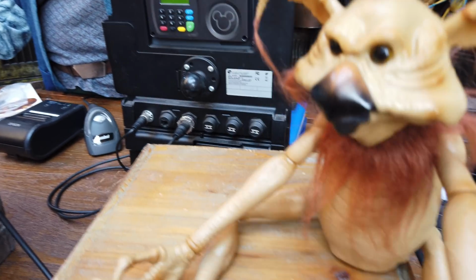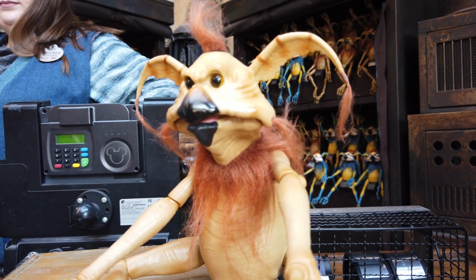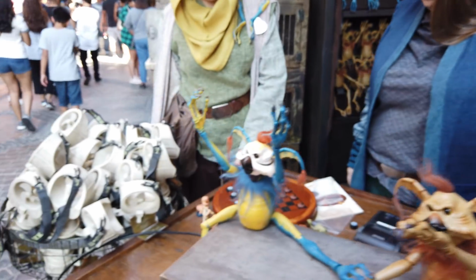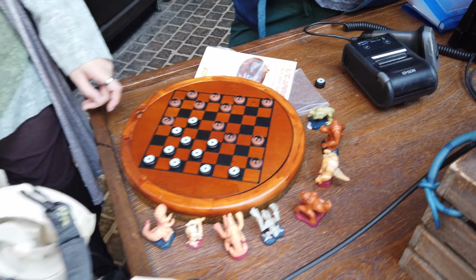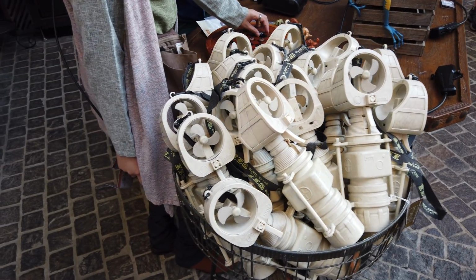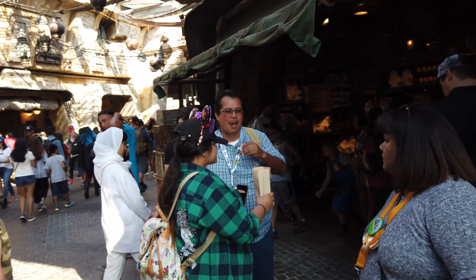Do you guys think this should be my next Topher replacement? Should this guy go around with me? What do you think? I don't know. He's not that cute. Their staff members are playing a little game right here. What is this called? Be Yorick. That's cool. And if it's hot, you can pick up a mister. Keep yourself cool.